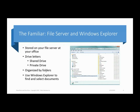And most of it's organized into folders, and then you use Windows Explorer to find and select documents. For most of us, that's what we've been using for probably 20 or more years in some cases. And some of this dates back well before Windows, even to Novell networks and some of that older stuff. And maybe the drive letter you're using today is the same drive letter that you were using 20 years ago, or that the rest of your team was using when they started setting up computers. So that's familiar, it's comfortable, and it's stood up pretty well for the test of time.